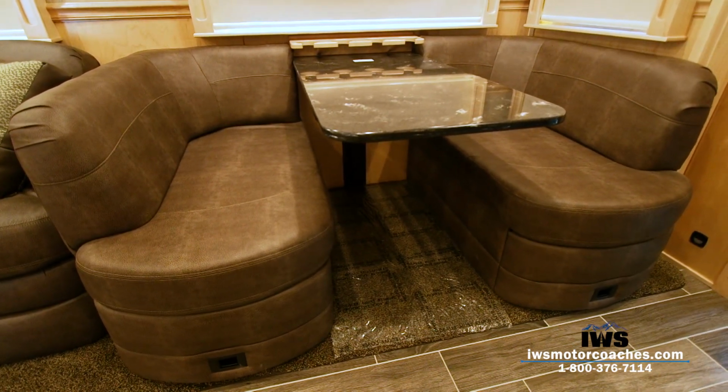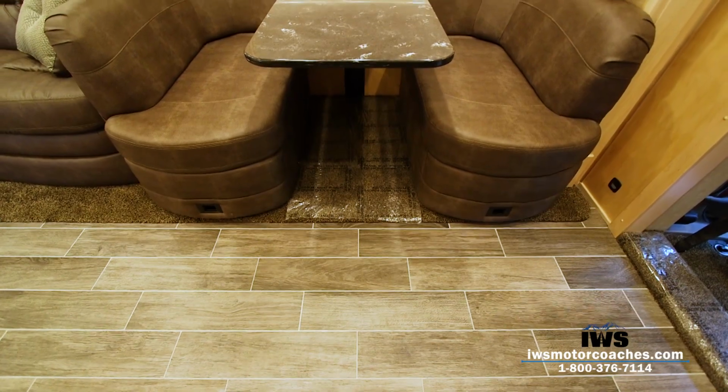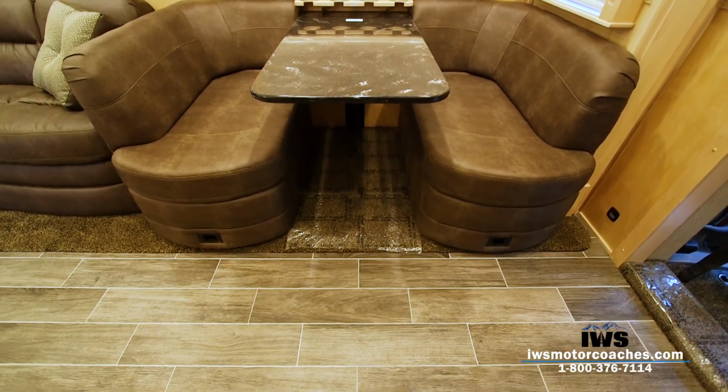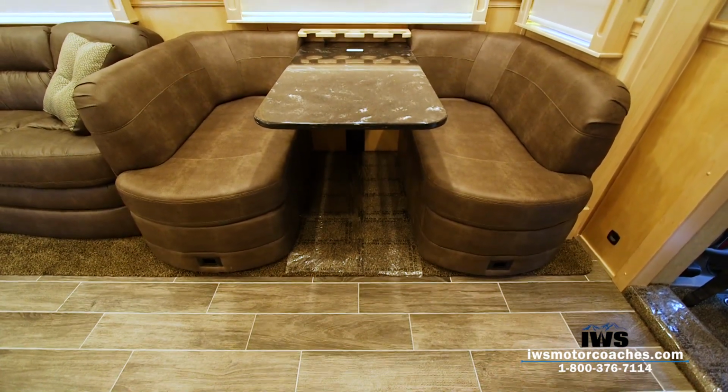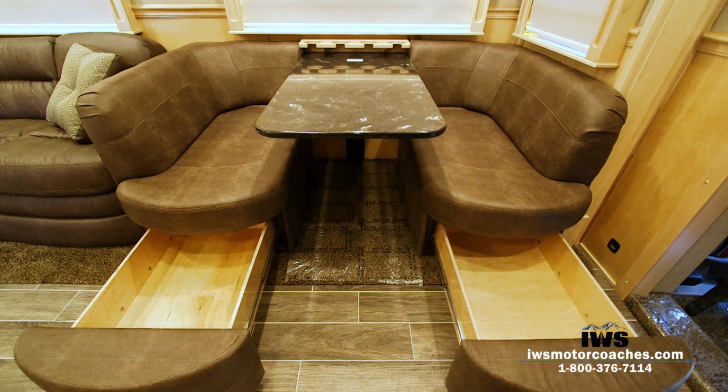Now we're over at the Flex Steel dinette, and I just keep preaching over and over how much we love this dinette. I'm kind of a bigger guy, 6 foot, 240 pounds, and I fit really nice in this dinette. The curved back on it is really neat. You can just lay your back into the corner and hang your feet out.